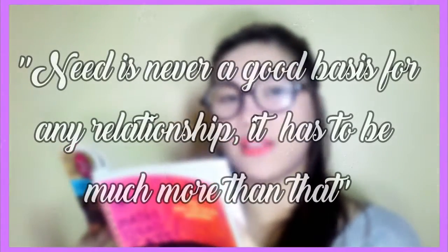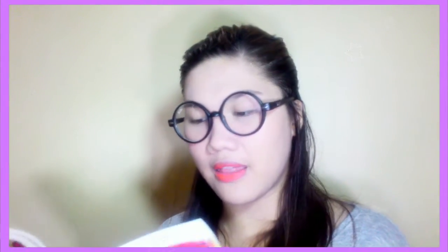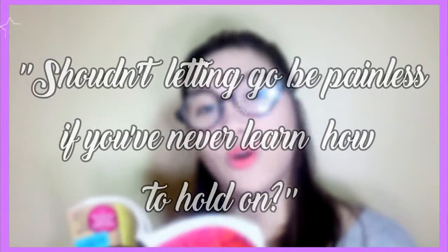I also have here another quote. Need is never a good basis for any relationship. It has to be much more than that. That is so true. And here is another quote from the book. Shouldn't letting go be painless if you've never learned how to hold on?